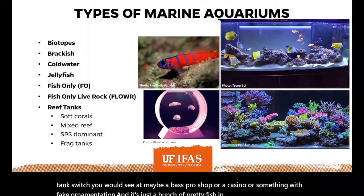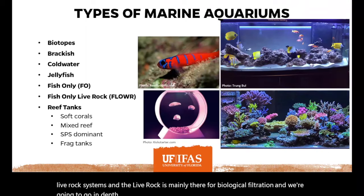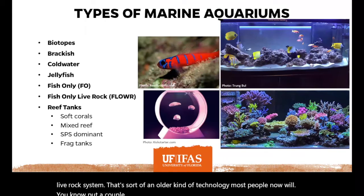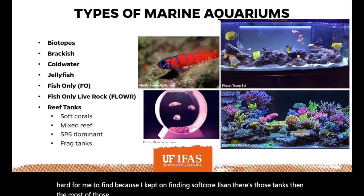Then there's fish only live rock systems. And the live rock is mainly there for biological filtration. And we're going to go in depth on that in more slides. And really, it's hard to find fish only live rock systems. That's sort of an older kind of technology. Most people now will put a couple corals in that tank. And that upper right picture was actually hard for me to find, because I kept on finding soft corals in those tanks. Then most of those marine aquarists will have reef tanks.